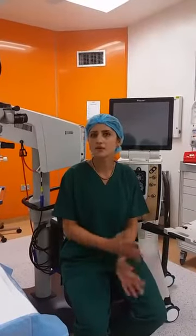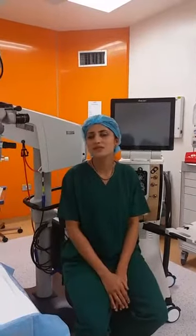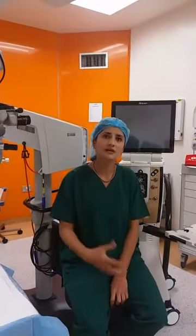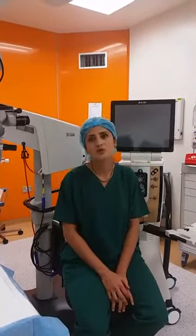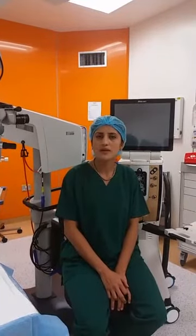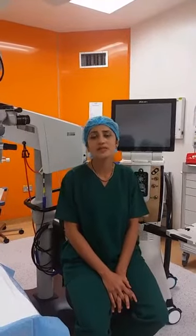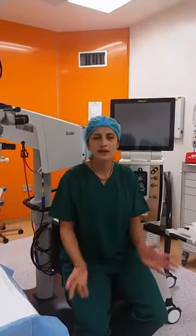If the patient has no active disease, the patient simply needs to come once a year. But if it's an active advanced stage, then more frequent follow-ups are required. If the swelling is at the center of the retina, it is called diabetic maculopathy. It needs special attention because it affects the central vision of the eye, the main central 10 degrees, 20 degrees, 30 degrees, that's what gets affected.